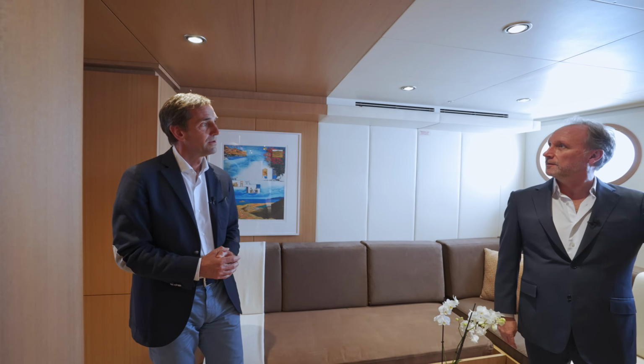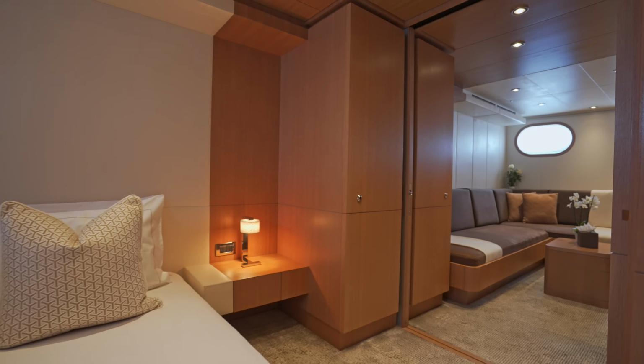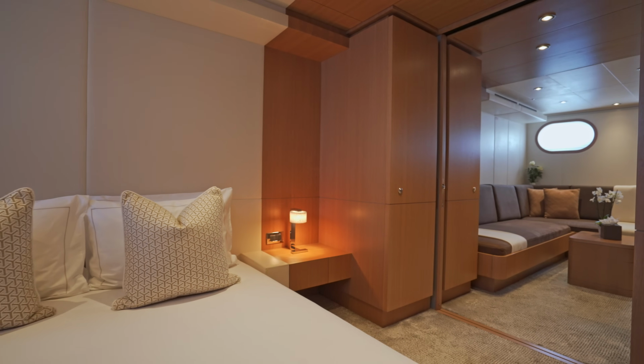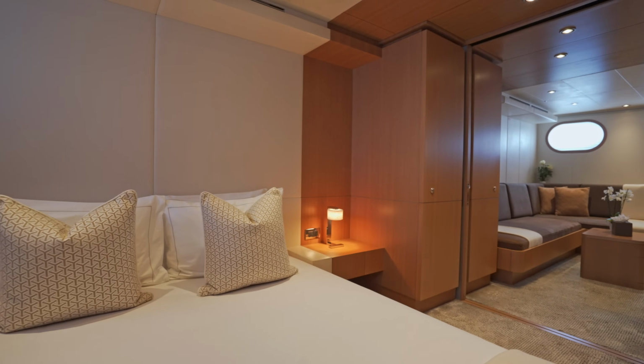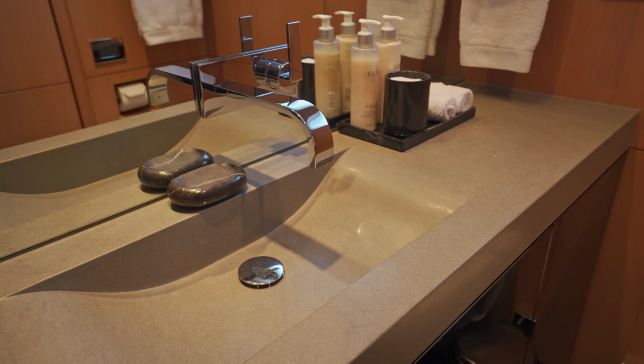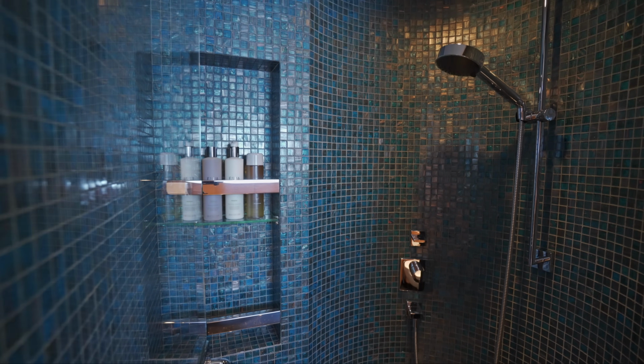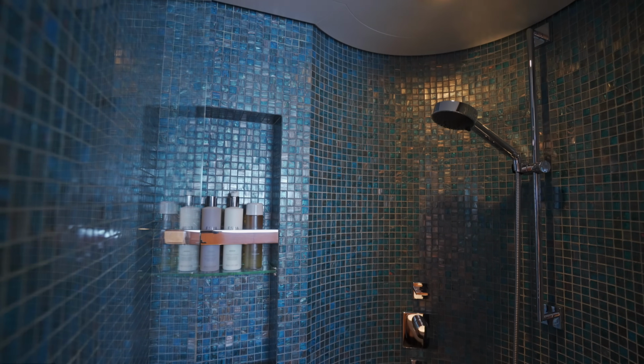And obviously every cabin has its own ensuite bathroom, with a shower. And actually the finishing was just as good as the master. It's the exact same finishing, the same quality, the same soundproofing. Everything here is extremely quiet. I mean, we are running on engine and generator right now, and you can hear total silence. So that's the charm of, again, the Feadship.